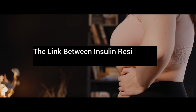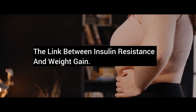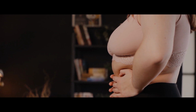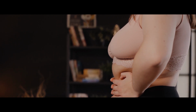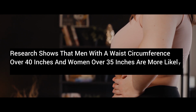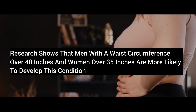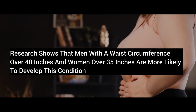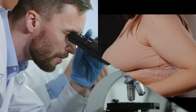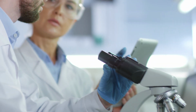Over time, this can become a chronic condition, making it harder for the body to regulate blood sugar and maintain a healthy weight. The link between insulin resistance and weight gain. Excess body fat, especially around the abdomen, significantly increases the risk of insulin resistance. Research shows that men with a waist circumference over 40 inches and women over 35 inches are more likely to develop this condition.